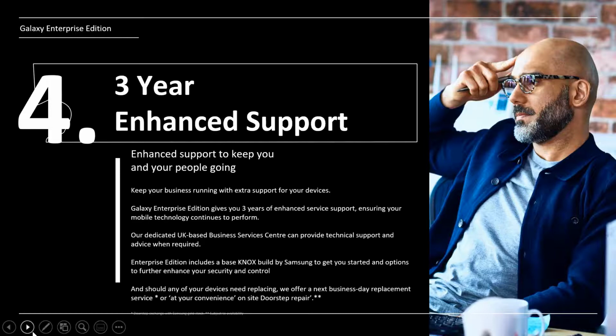So with the Knox base build, what that means is when you're buying an Enterprise Edition device, we got a lot of feedback in terms of why people weren't adopting a lot of the Knox features. Now the main case was they're not sure how to use certain elements of Knox, they're not sure where to start, they're not sure how it can be a benefit to them. So when somebody buys a Galaxy Enterprise Edition device, they'll be sent out a questionnaire in terms of what they want to do with the device, how they want the device to behave, what applications they want to push out.